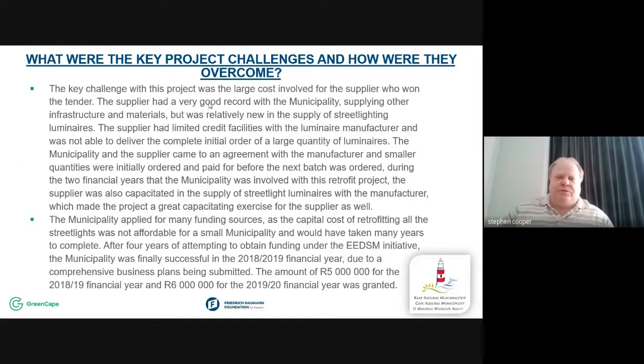Obviously, the challenge that we had with this project was the large cost for the supplier, which was our biggest challenge in the beginning. They had limited resources with the manufacturer of the luminaires. So we got together around the table, had discussions, and we decided that we couldn't order the whole supply we needed because of the credit limits that the supplier had with the manufacturer. So what we did is we ordered smaller amounts, paid them immediately, and we managed to overcome it like that.